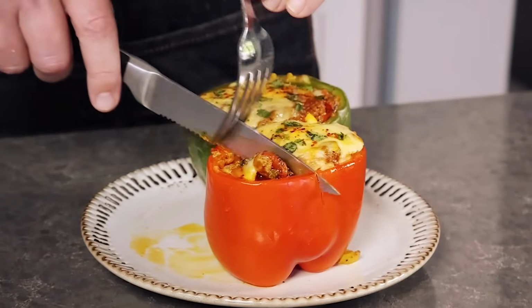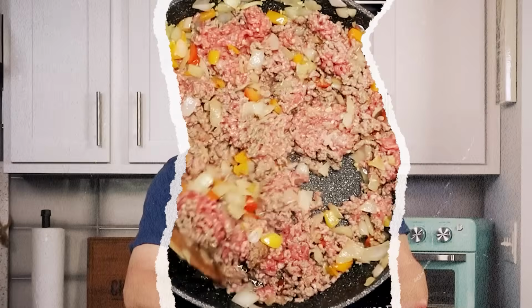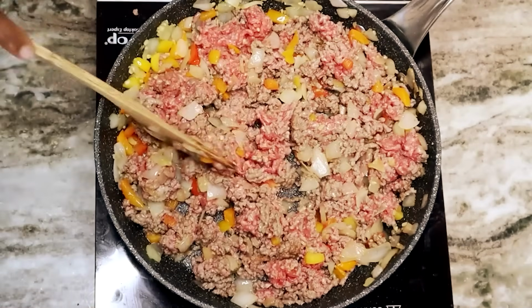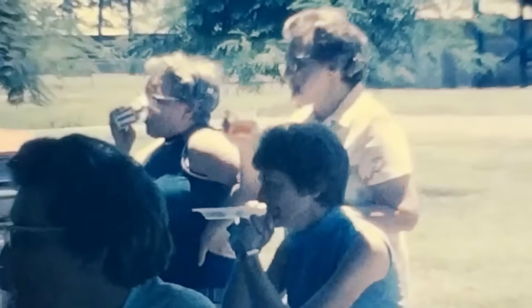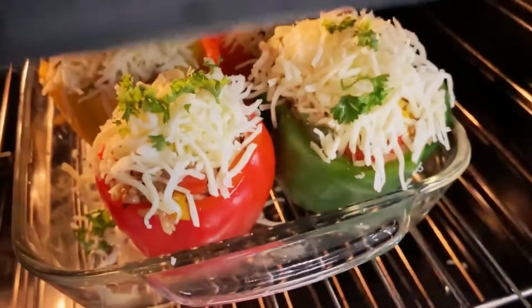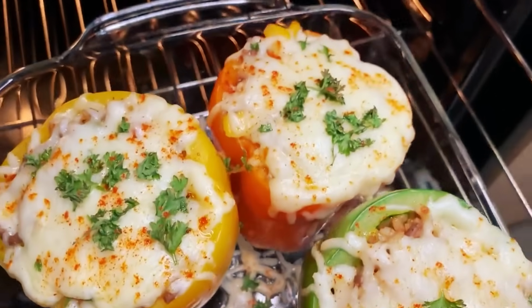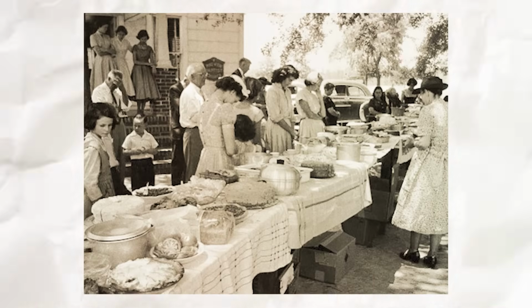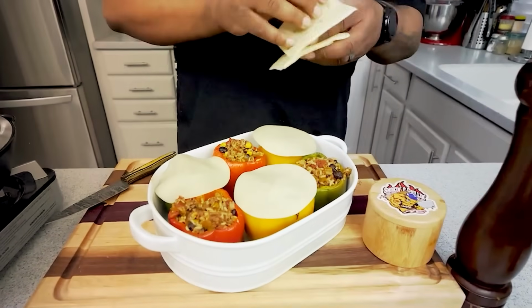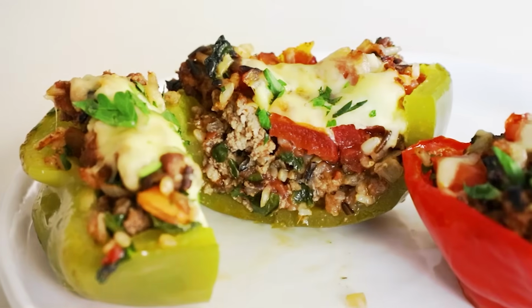Their individual servings made them convenient for portion control and attractive on buffet tables. Stuffed peppers allowed cooks to stretch modest amounts of meat by combining it with rice and vegetables, which was especially important for budget-conscious families. The vibrant colors of red, green, and yellow peppers added to the dish's festive presentation. This recipe was a way for church members to showcase culinary skill while providing nourishing food for their community. Baked stuffed peppers remain a nostalgic symbol of mid-century potluck creativity and shared meals.